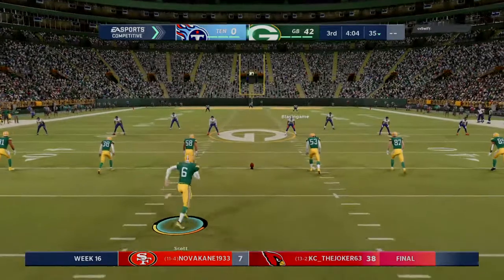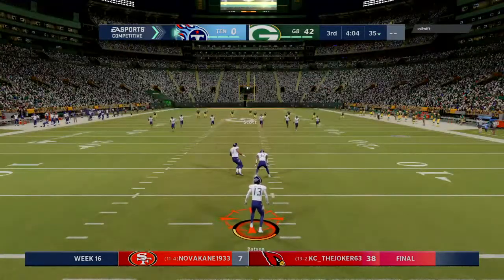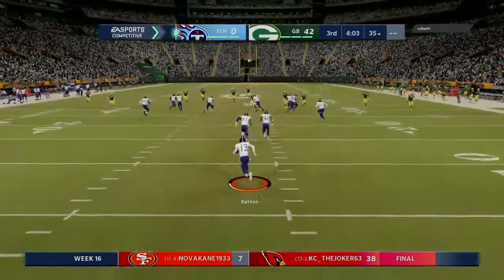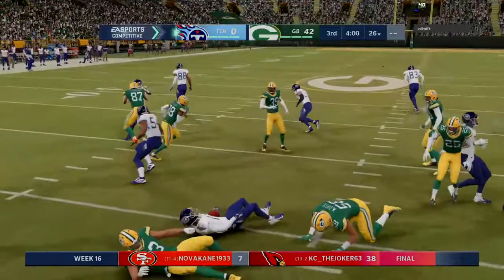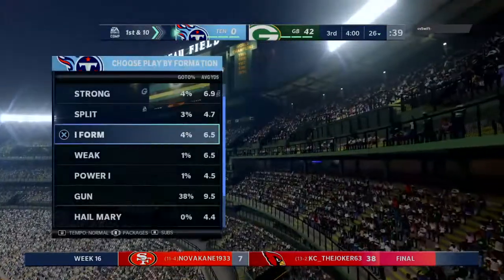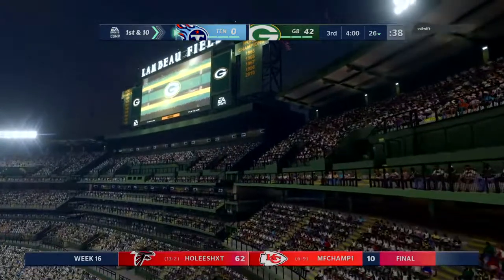So they throw the pick 6. They'll get another shot at it now as this one's in the air. Taken in at the 3. And he'll take it up past the 25 to the 26-yard line. Over 1st and 10 at their own 26-yard line.